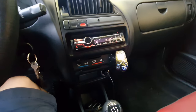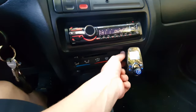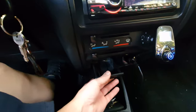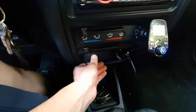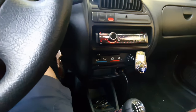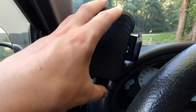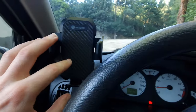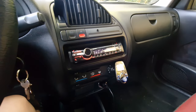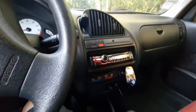Also inside, I can show you the radio when it's on. So it's just a normal vent system here, and they got a little ashtray, people used to smoke a lot. Just the settings of the ventilation. That's about it. I always use this support for the phones, Vic Seed. Also excellent, because I don't even have to take the phone out of the cover. It just fits fine, even for my phone that has a thick cover.